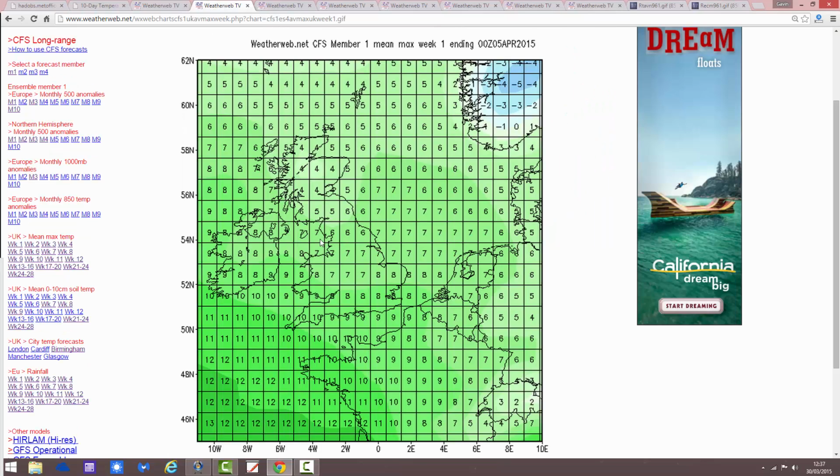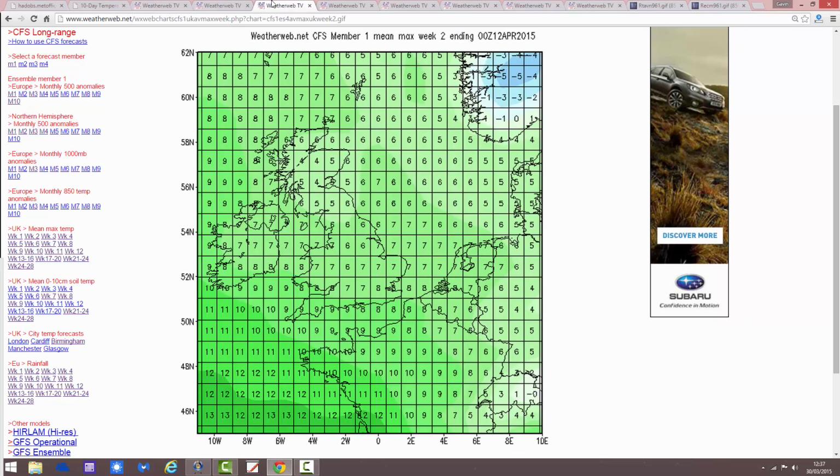So we can see the mean maximum temperature forecast for the week ending the 5th of April here, and you can see that overall the mean maximum temperature up to the 5th of April is 7, 8 degrees in the south, 4s, 5s in the north, very disappointing really. And that's maintained through to the weekend ending the 12th, the second week in the period, again 6, 7 degrees, probably a bit on the pessimistic side, you can maybe move that up nearer to 10 to 12, but it's the idea that it's flatlining temperatures, quite disappointing.